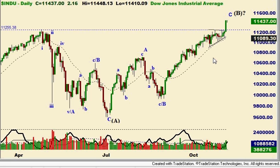Some folks have asked me if going to new highs invalidates the ABC count, and in fact it does not. I'd like to quote from Robert Prechter's great book, The Elliott Wave Principle, under the section on flats. He says in a regular flat correction, wave B terminates about at the level of the beginning of wave A, and C terminates a slight bit past the end of wave A. Now, however, flats can be what we call expanded and contain price extreme beyond that of the preceding impulse wave. In other words, beyond the April high in our case here.